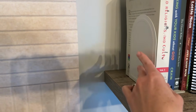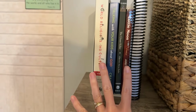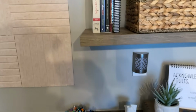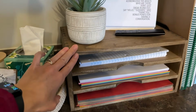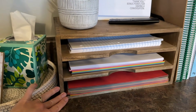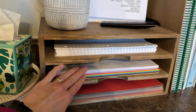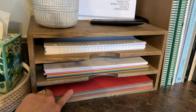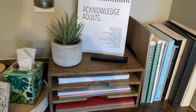I bought some bookends, and these are the things that we're doing as read alouds, or we're reading together as a family. I'm just gonna keep that right there. This space here is kind of replacing that big tall drawer that I had. Really, we just use lined paper, white paper, printer paper, cardstock, and sometimes construction paper right now. So this kind of takes that place and just fills our need there.